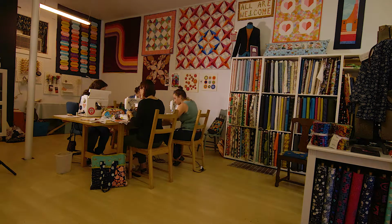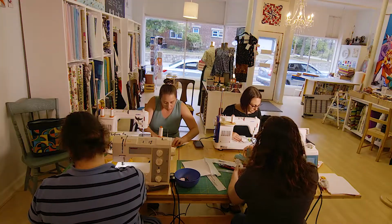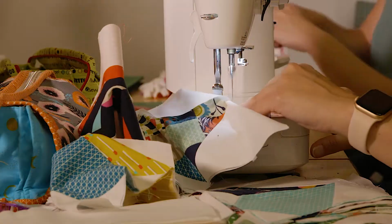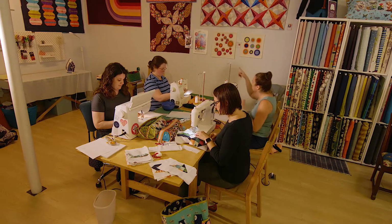In the 20th century, all the way up to today, we have more and more people who are quilting. They're making quilts like this that end up in museums. They're also making more traditional bed quilts and doing twists on traditional patterns or even completely new designs.